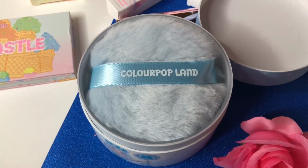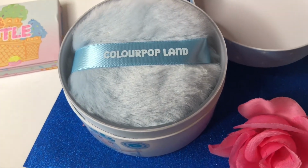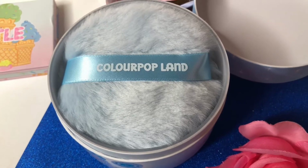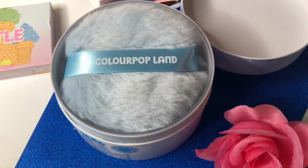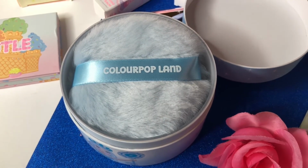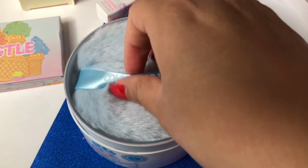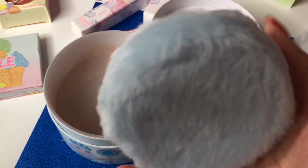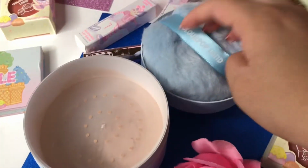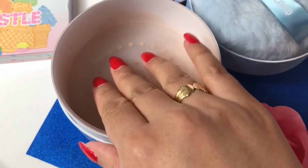So here we have Queen Frostine open. As you can see, here is the puff that is on top. Colourpop Land. I don't know, I'm a sucker for these. I really am. I like them. But let me go through more of it. So here is the puff. Puffy, puffy, puff. So there we go with the puff. And it's still closed.